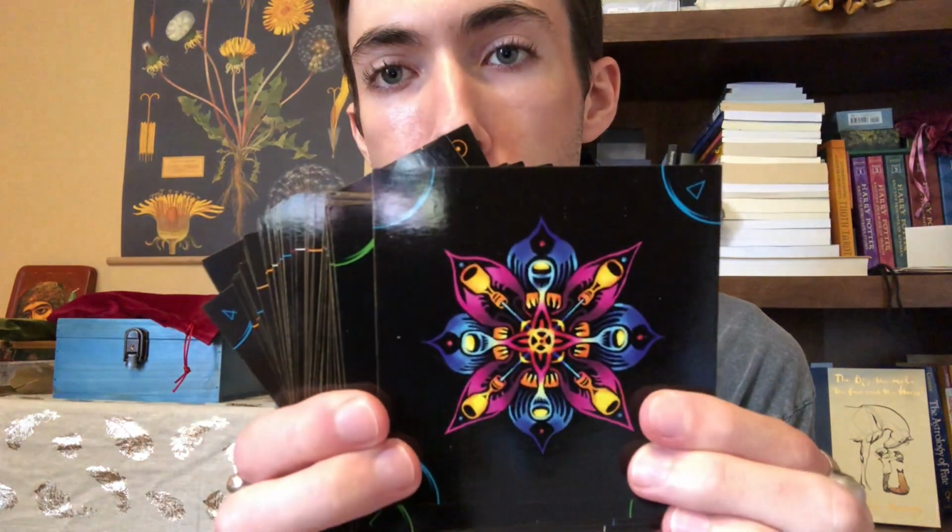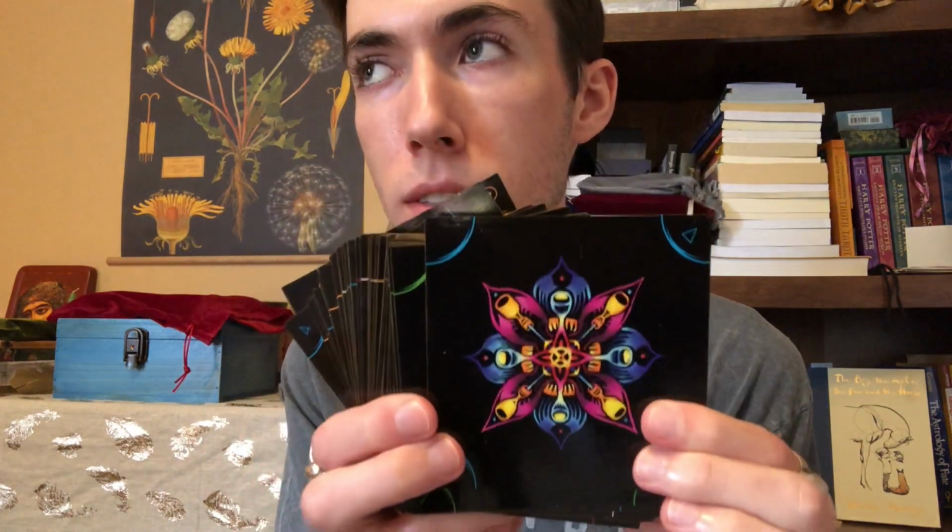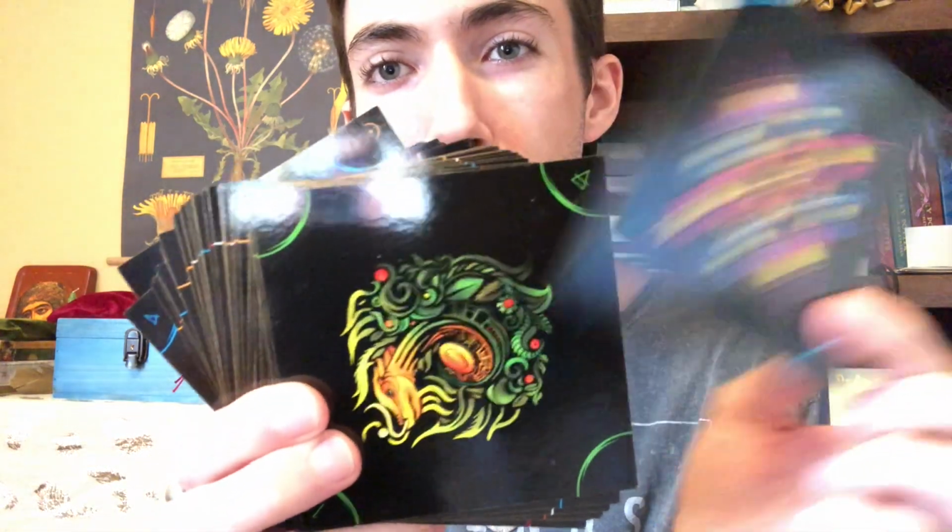This is by the same author and artist as the Gypsy Palace Tarot. I had ordered this deck back in late February, and I just got it this month because of COVID and shipping. There were initially delays, and then they weren't shipping from, I believe, Germany to the US, and they still kind of aren't.